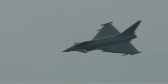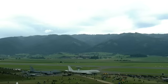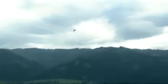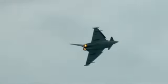Spiral diving for the Eurofighter, now going back toward the center of the display, now back in a left Snyder turn speed. This time it's about 350 knots, it's about 700 kilometers per hour, and the pilot is pulling at this moment about 6G.